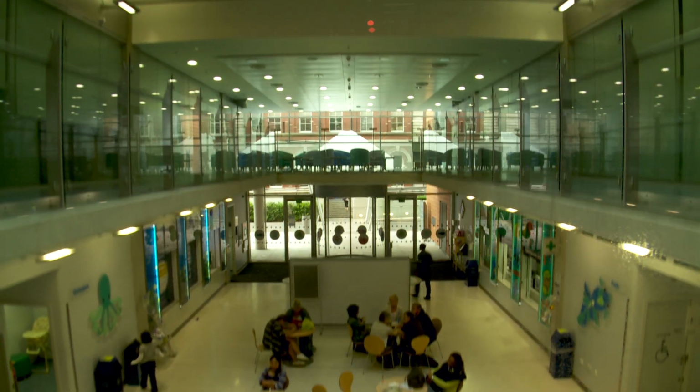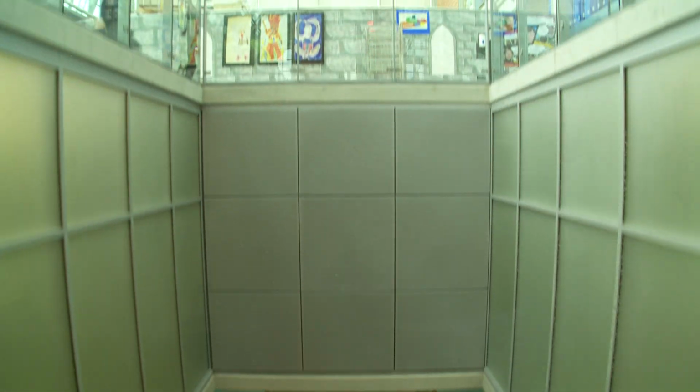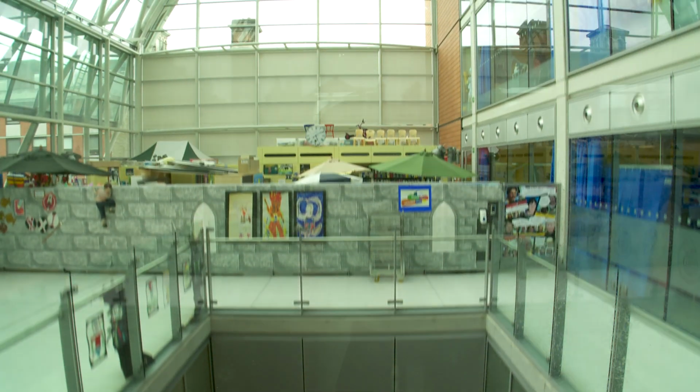I think this building is great. One of the things that I like best about this building is the feeling of light and air. We said we wanted a hospital that doesn't feel like a hospital, and this certainly doesn't feel like a hospital. It doesn't smell like a hospital, it doesn't look like a hospital. You know, it's full of children enjoying the experience of being here, which is an extraordinary thing to say in a hospital. I put the success of this building down to a great design that was procured through a competition.